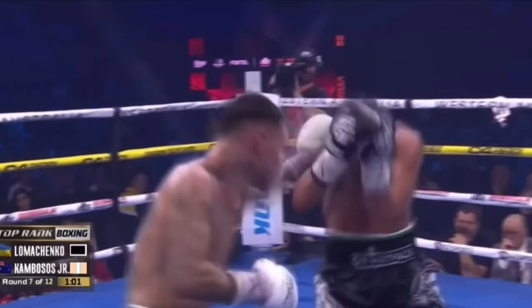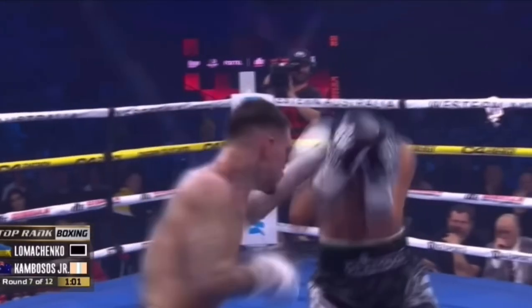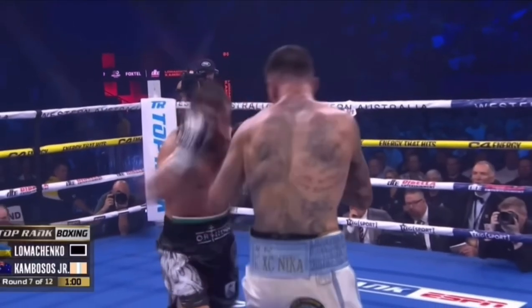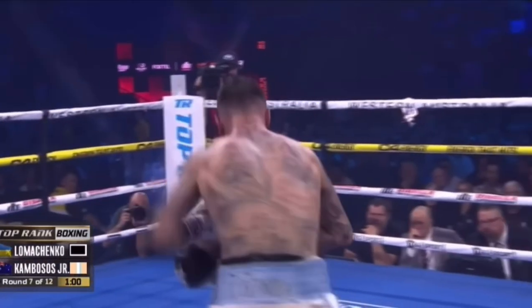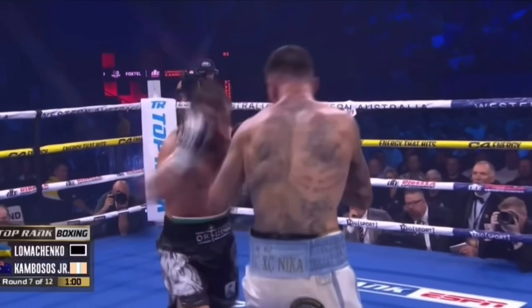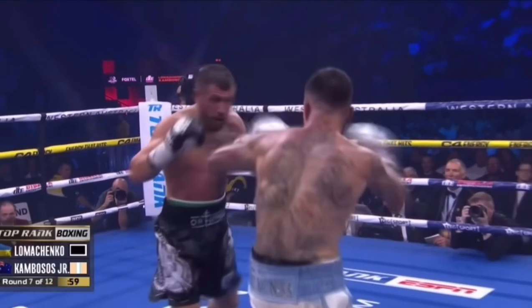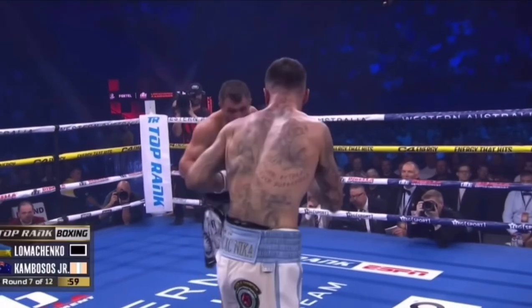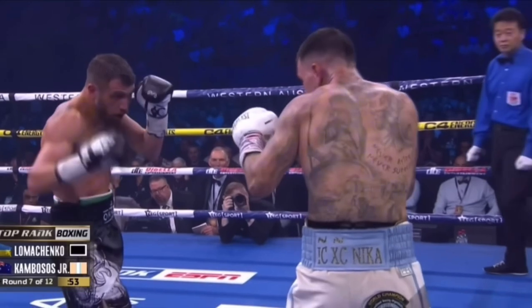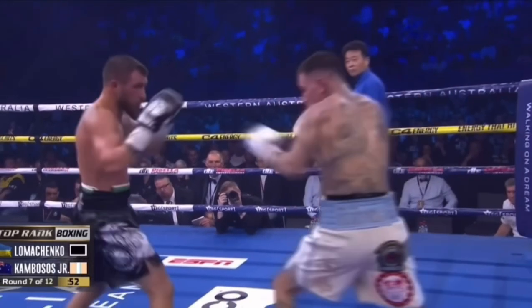He's moving back here. He sees Kambosos commit, so he just uses a squeeze, looks for defense, and just tries to pivot out as he smothers. Once he takes this body shot here, he's going to wait at close range and then just pop out this lovely 2 as a counter before defending himself. Here he's stalking forwards and looking for a counter. He's waving around his lead arm, level changing again.